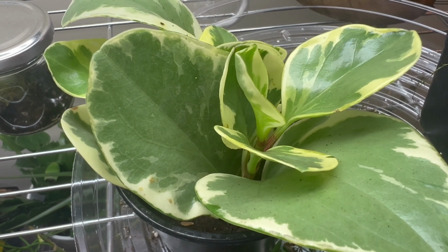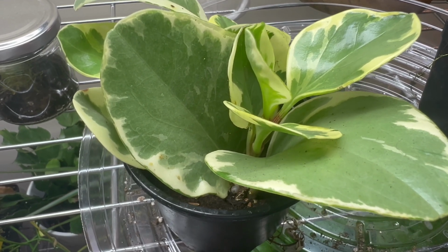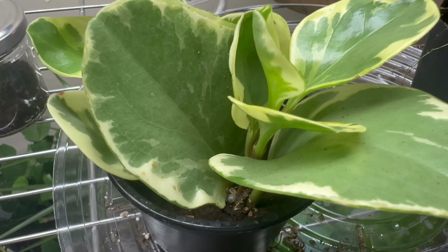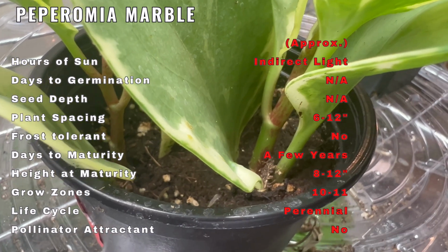Native to Central and South America, this variety is celebrated for its distinctive marbled foliage, adding a touch of elegance to indoor spaces. The Peperomia Marble is renowned for its striking green and white marbled leaves. This Peperomia variety features heart-shaped leaves with a captivating marble pattern, making it a favorite among plant enthusiasts.